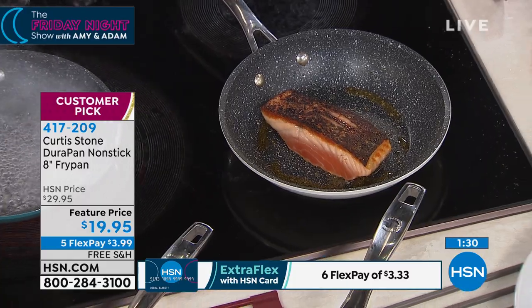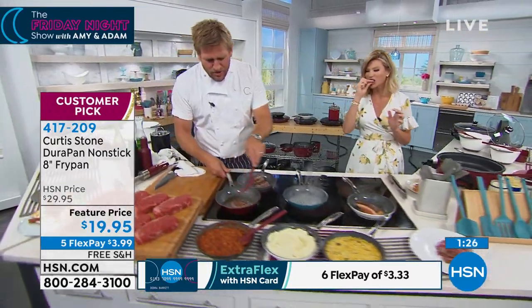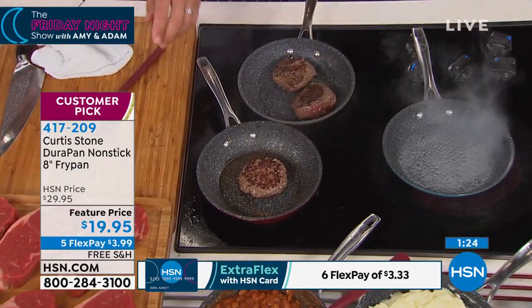Some of the fat's rendered out. You don't want to be cooking in that excess fat if you don't need to. So let me turn that burger. Let me show you something really cool with the burger.